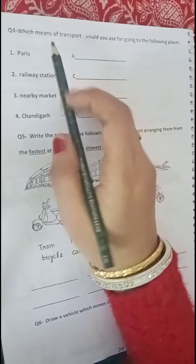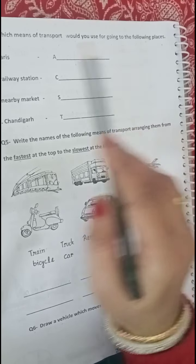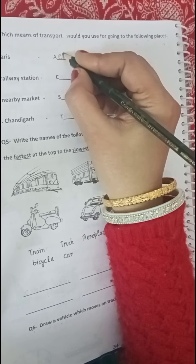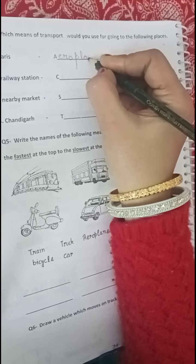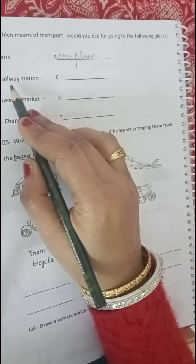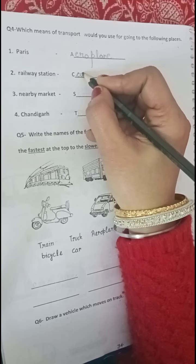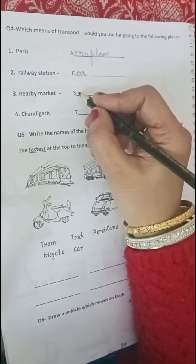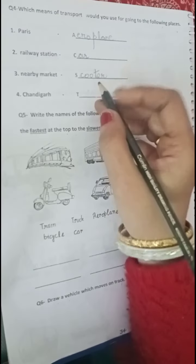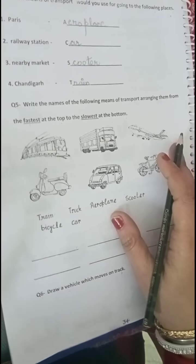Next, question number 4. Which means of transport would you use for going to the following places? Paris is in France. Bahut dur hai. So we can reach by aeroplane. The clues are already given. The first letter of the means of transport has already been given. Okay. Second, railway station. So we reach railway station by a car. Nearby market, scooter, S-C-O-O-T-E-R, scooter. Chandigarh, train. We can reach Chandigarh by train. Okay, good.